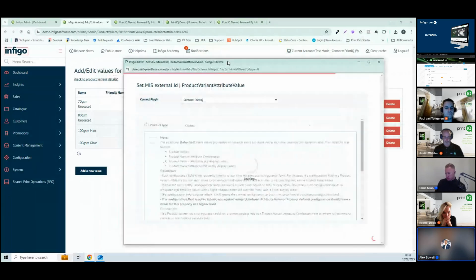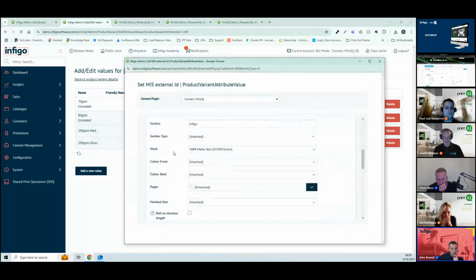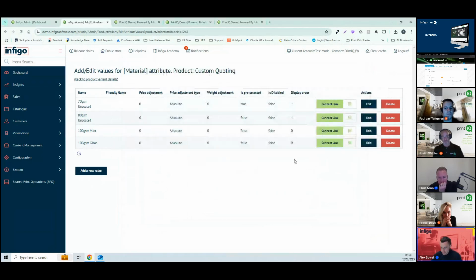And then on this one, I simply go in and override just the stock, so that when they select 100 GSM map, it pulls in the correct stock into that estimate in IQ. So Paul, I don't know if you want to quickly just jump in and show.